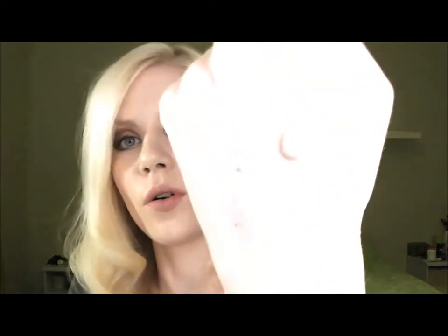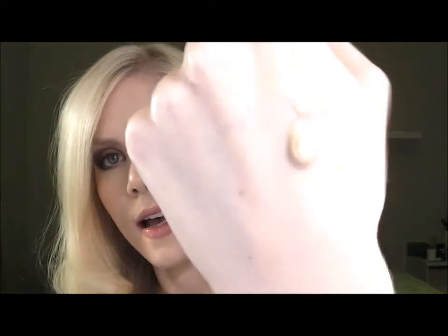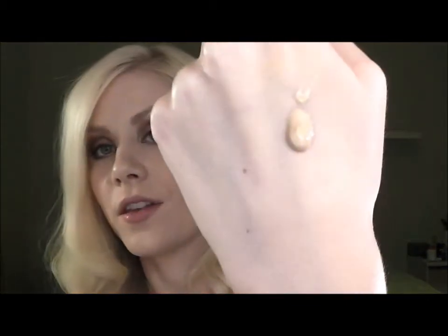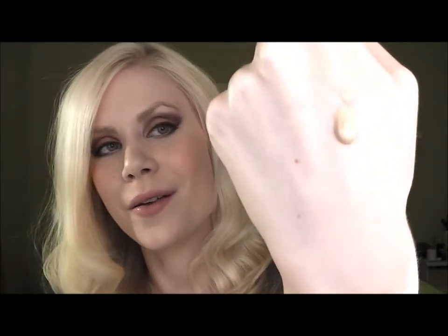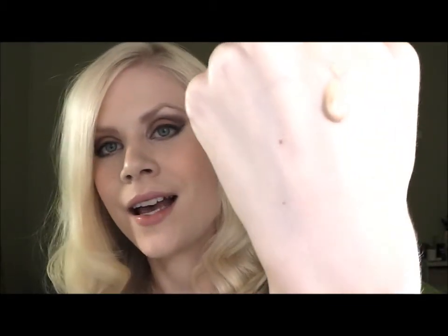Now I chose the shade Porcelain because I believe it's the lightest one. And this is what Porcelain looks like on my skin. As you can see, it's a little bit on the yellow side, but I don't mind that because it covers up my redness pretty well. So, you know, I don't mind the yellowness.